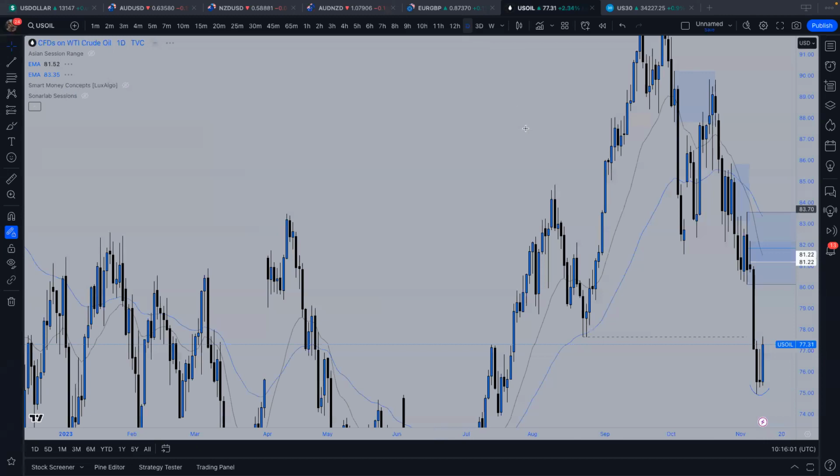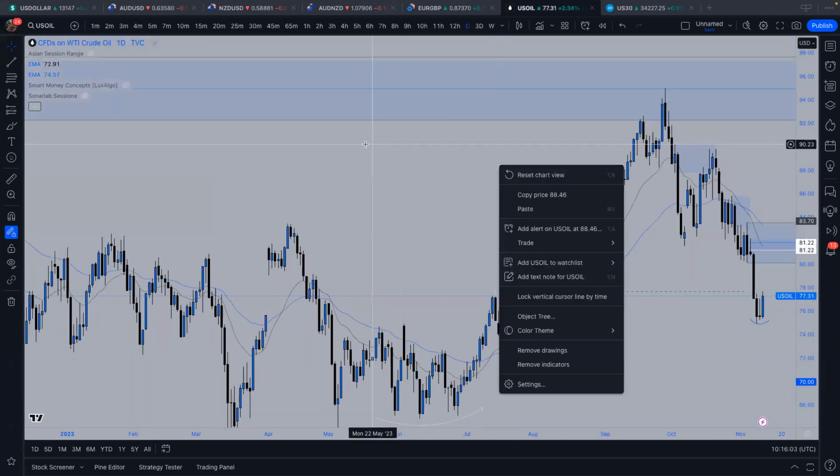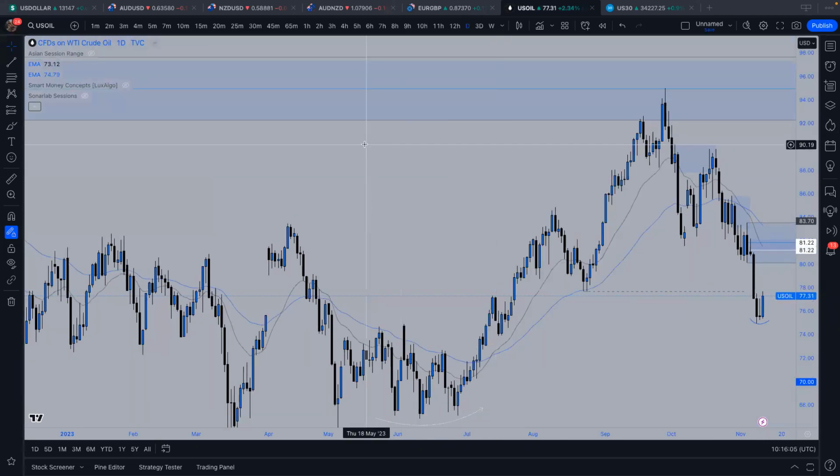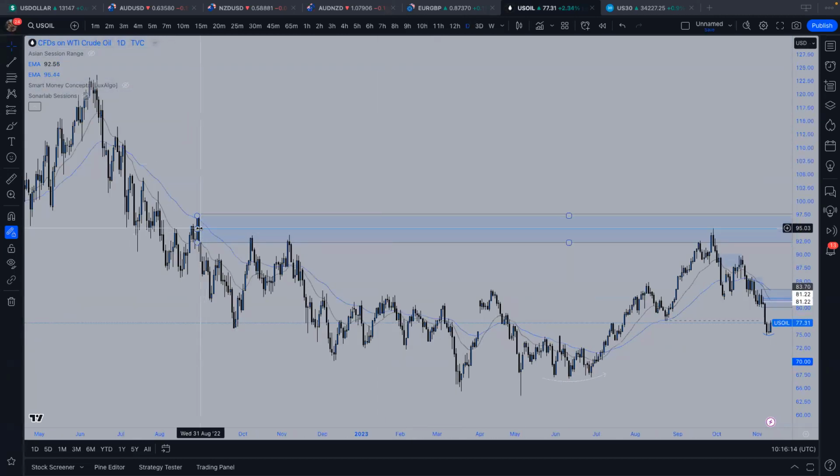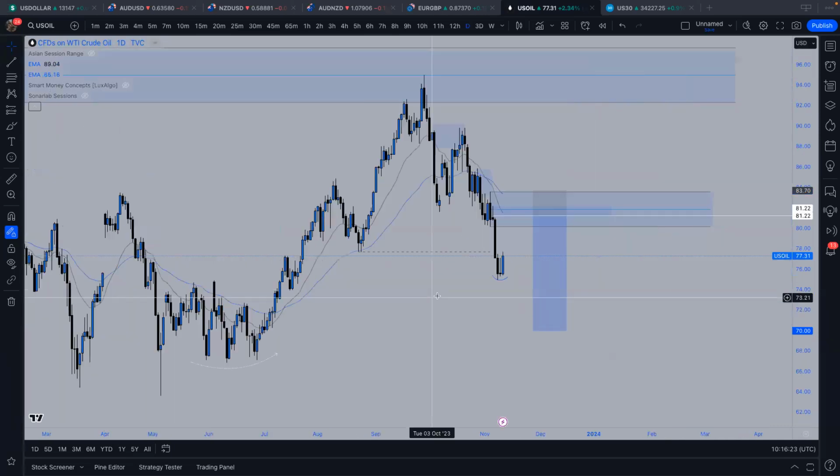US oil is another pair that's looking quite nice, actually. We came into a daily zone, which was here. We just ran out some highs. We started heading down. We came and literally kissed right in the 50% of this zone. And that was really, really nice to see. So now we came up, we've been mitigating, and we've now broken this most recent major daily low.